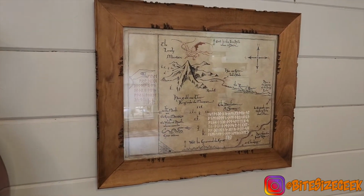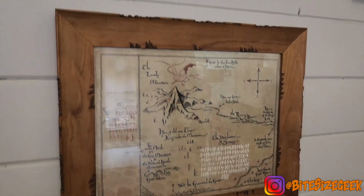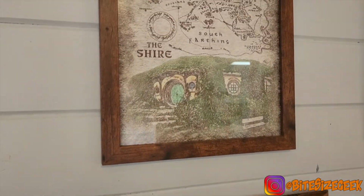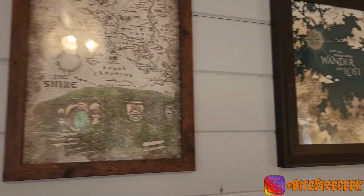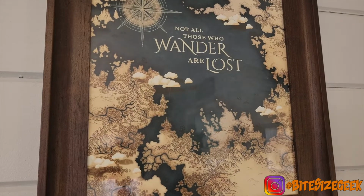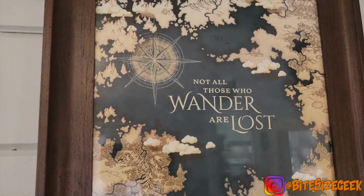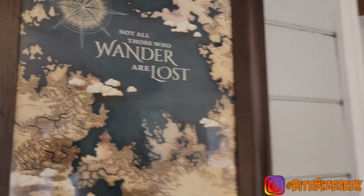Okay, we come over here. We have a few art pieces on the wall. The map from The Hobbit. A map of the Shire. Got this off of Etsy. The print. Another print from Etsy. I think it's just a random map, but has the quote on there. Not all those who wander are lost.